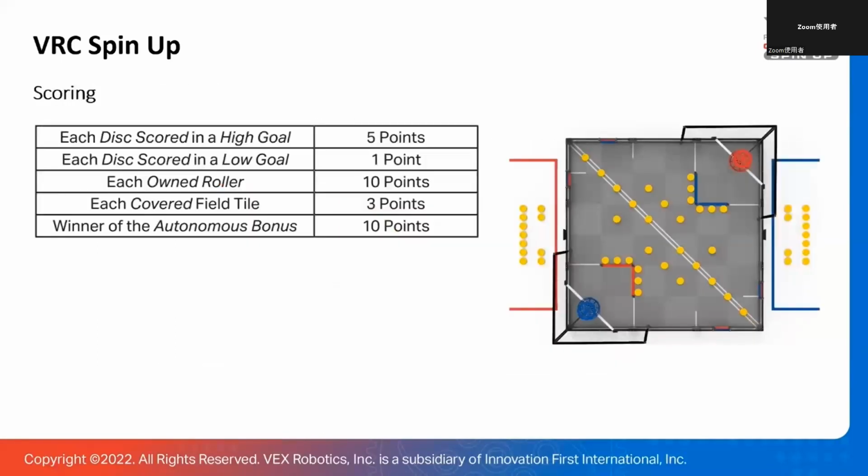Then scoring. Each disc scored in the high goal is worth 5 points. Each disc scored in the low goal is worth 1 point. Each owned roller is worth 10 points. Each covered field tile is worth 3 points. Winner of the autonomous bonus will receive 10 points.